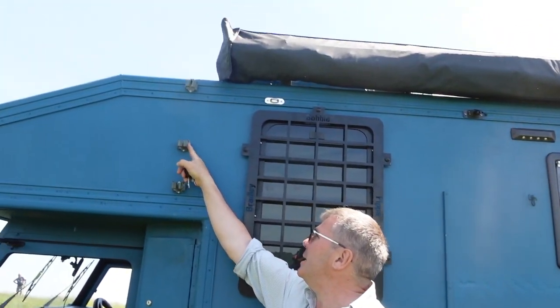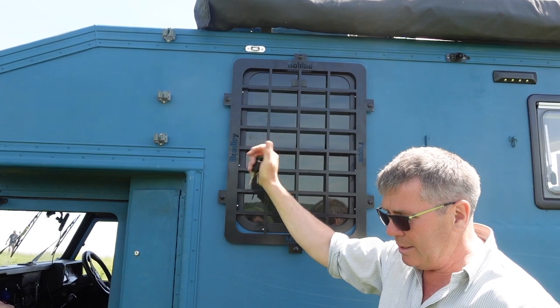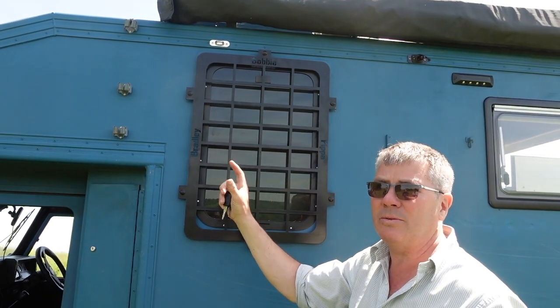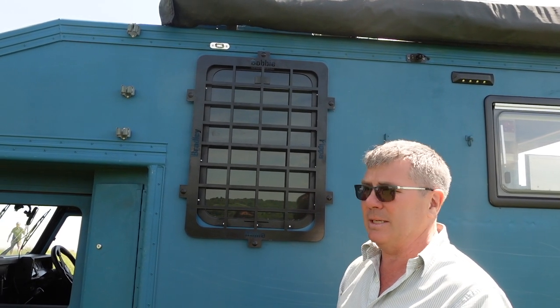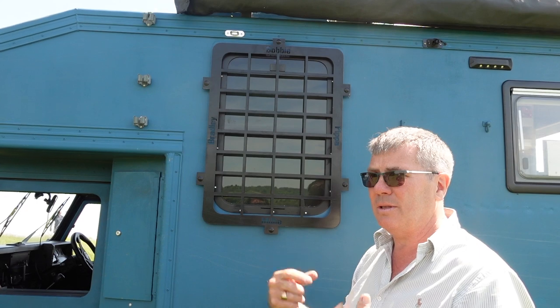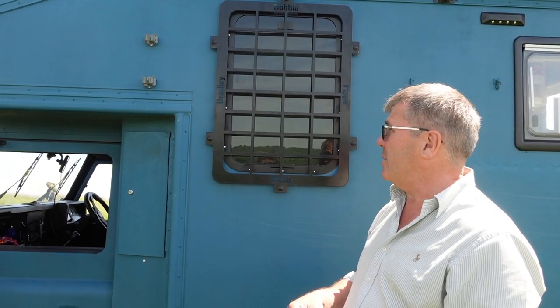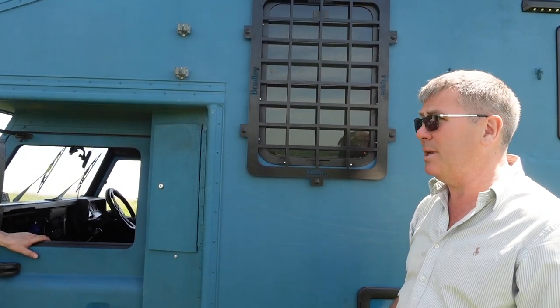Another feature here are these. We've got them on both sides. We fit basically a high-powered aerial for our internet dongle. We've got a Netgear dongle. Because we both work all the time as online tutors, we use that wherever we go, we can get Wi-Fi. And if that's not good enough, I've got a 5-meter extendable pole on the roof as well, which I can put right up in the air.